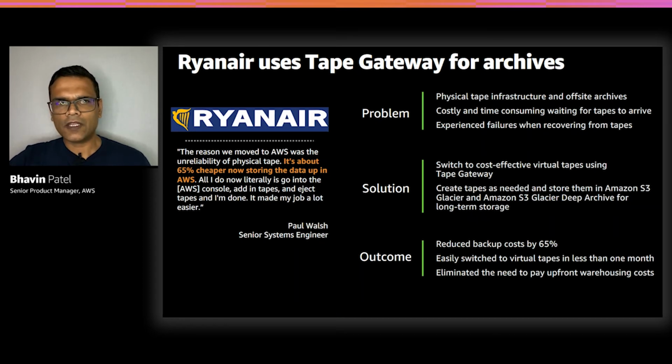Using Tape Gateway, they no longer have to order or wait for physical tapes to arrive. Their virtual tapes are created automatically for them as part of Tape Gateway's automatic tape creation capability. They're able to reduce their backup costs by 65% overall through use of Glacier Deep Archive for long-term storage as well as by eliminating the need to purchase tapes and paying for tape warehousing costs.